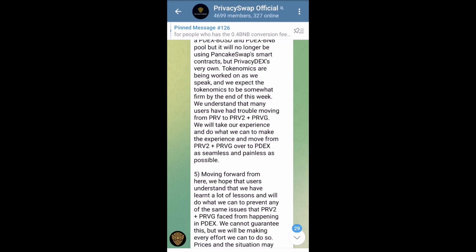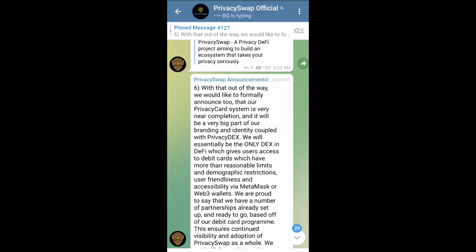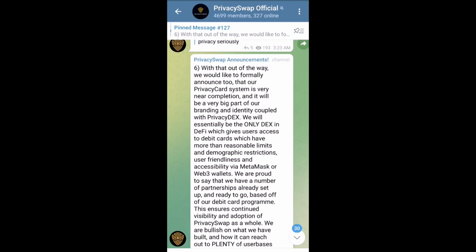It says that they'll be looking to streamline this process of migration over to the PDEX from the PRV2 and PRVG. The card system is near completion, and if you guys notice how well CRO has been pumping in the last 1 week, this brings me a lot of excitement for what PrivacySwap can do when their own DEX is out. That also has a debit card platform, and take note that the Privacy card is superior to the CRO card in that it is available in all countries, because of the bank that issues it. It is simply a debit card. You cannot block it like you do with the CRO card. It's now blocked in a couple of countries, including Singapore.